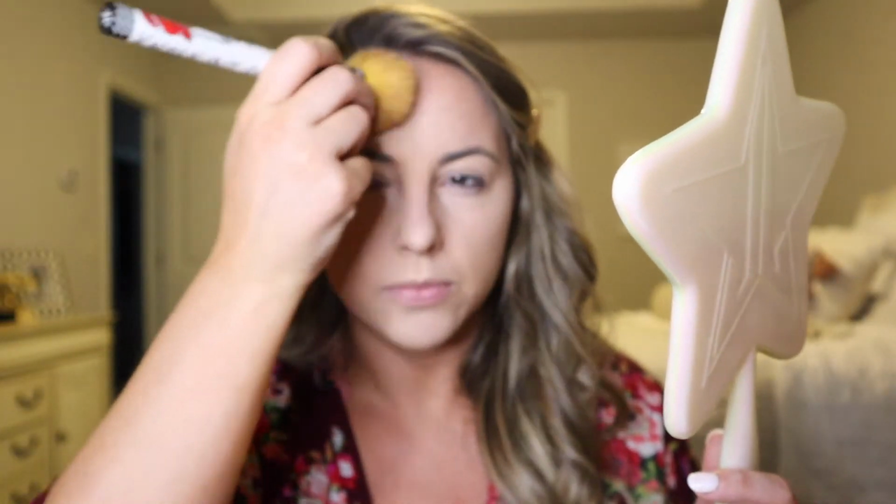Now the next step, you're going to actually go a little bit more in, head down into the bronzer. We're going to come up to our temples and, in circular motions, rub it in back down to the bronzer on your cheek. And this is going to be our light dusting of bronzer.